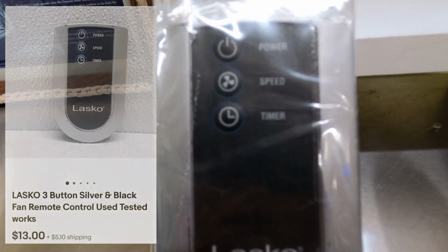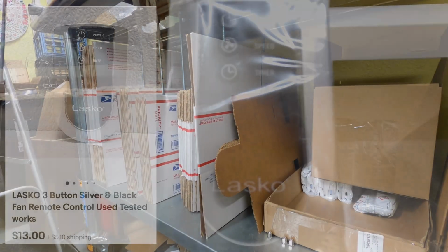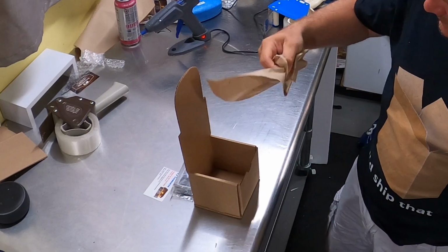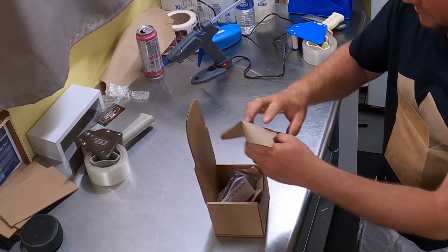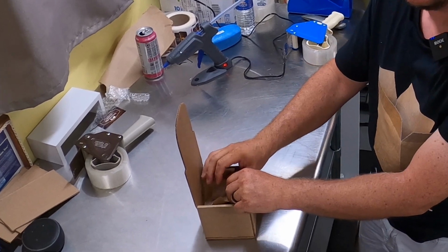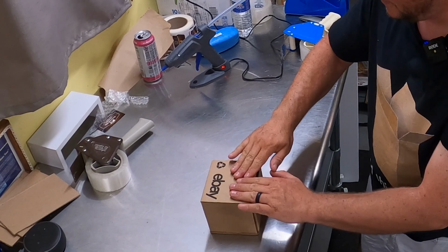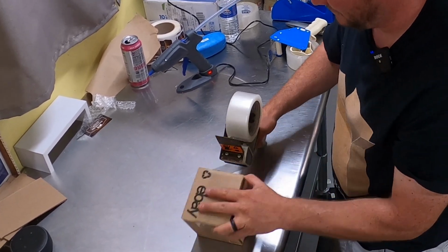So the Lasko remote control, looks like to a fan of some sort, for $13 plus first class shipping. And I'll just put that into my favorite 4x4x4 eBay box with a little fancy paper, remote controller, thank you card, not controller. That was a thank you card. Some more fancy paper, tape, and out the door that goes.